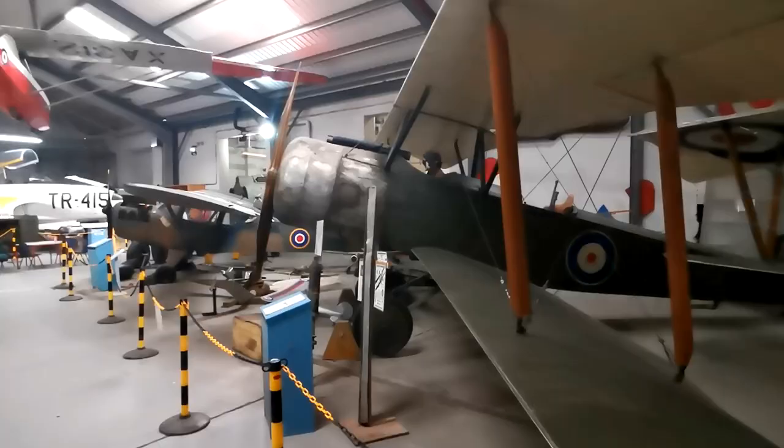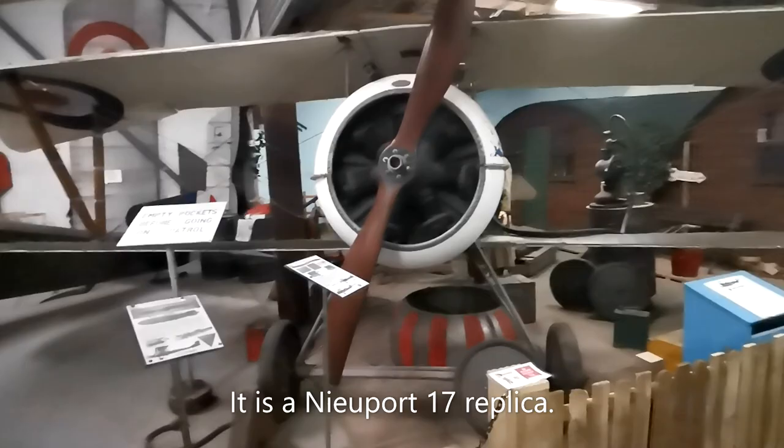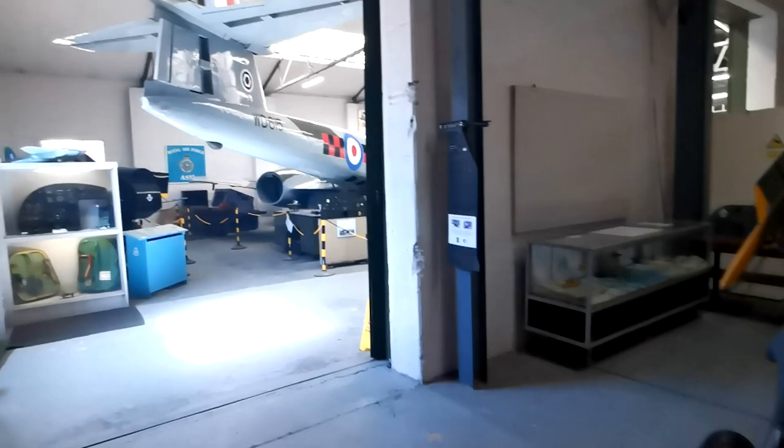So that's a Sopwith. That, I think, is a French plane. Newport. Replicas, base replicas, so not originals. The Wessex. Now, the rear of a jet I do not recognise.